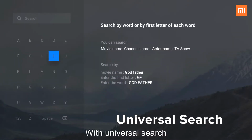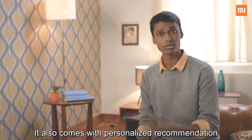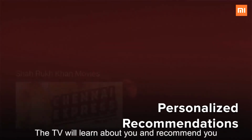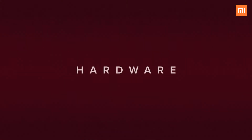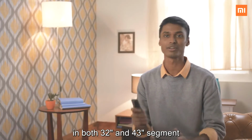With Universal Search, I can search across both online and offline world in one single place. It also comes with personalized recommendation. Now, the more you watch, the TV will learn about you and recommend content from both online and offline. Now, that's smart, right? The Mi TV 4a comes with unmatchable performance in both the 32-inch and 43-inch segment.